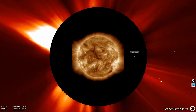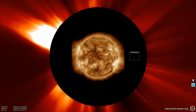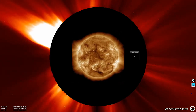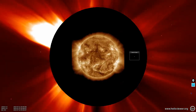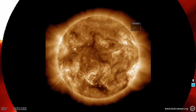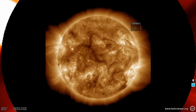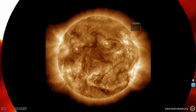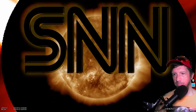filament ejection and collapse. You see that brightening there? That's called a hider flare. That is a secondary feature to a CME that often happens when plasma makes its way back down toward the surface of the sun. And here is just 193 angstroms by itself. And there it goes. Or I should say, here it comes.